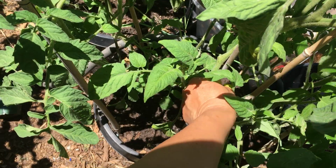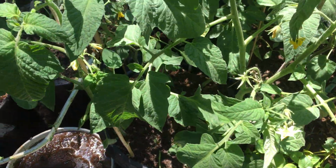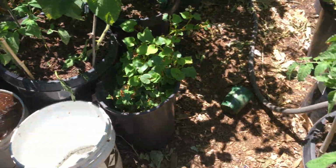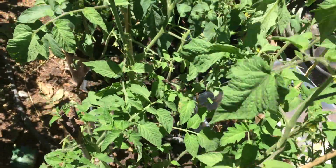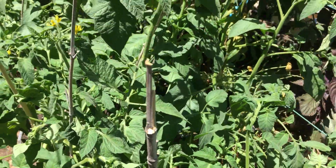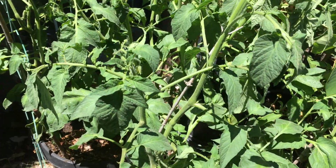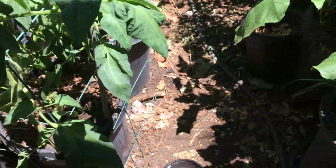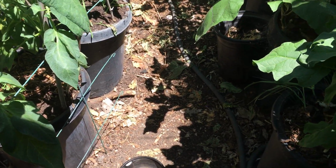So I'm just basically removing all the yellow little leaves like this. Okay. So the bamboo stakes are really handy for tomatoes. I've asked my mom's friends to save me some more of these bamboo sticks. Pretty good for staking these tomato plants. It's a bit hard to get around. So see, I should probably make the aisle wider so I can walk through it. Right now it's a bit tight.